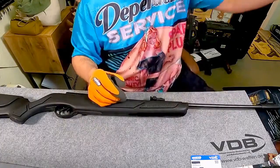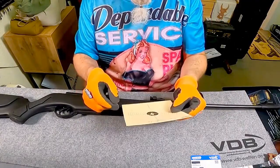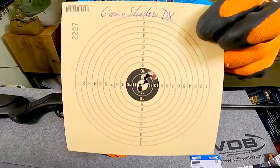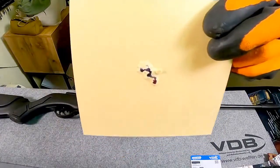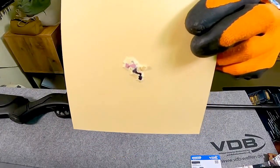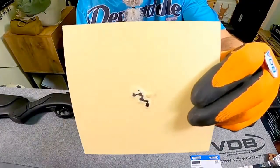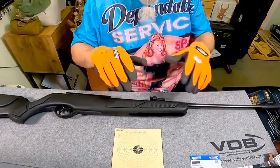And after me, the flood. So, then we have a target for the Gamo Shadow DX, as I always say. When I shoot something like this, it's not bad for a recreational air rifle. Especially for the price-performance ratio, I don't think it's bad at all. I'll put this here. These are also 10 shots again.